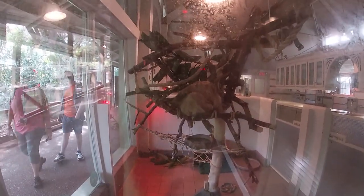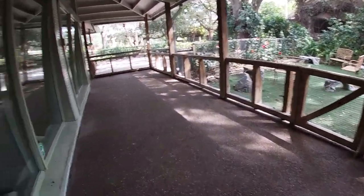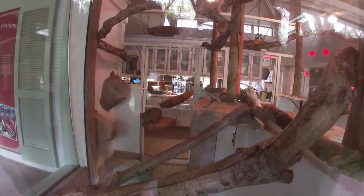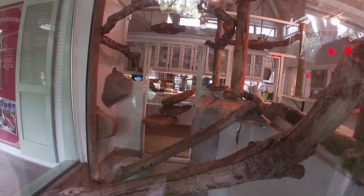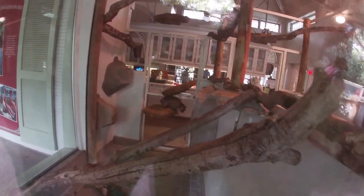Let's see if we can... Yeah, just sleeping, doing what sloths do. Now I know where the sloths are. And he's not very speedy. But he is a cutie. Well, you could be speedy for a sloth. Look at him over there by the door. Looking for food? It looks like someone set food on the door. I don't know.